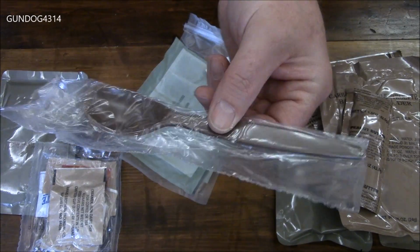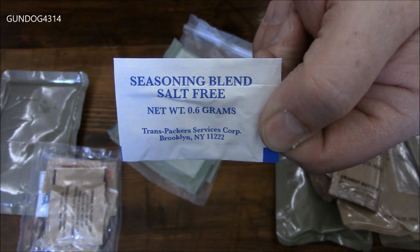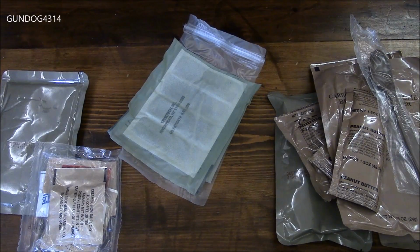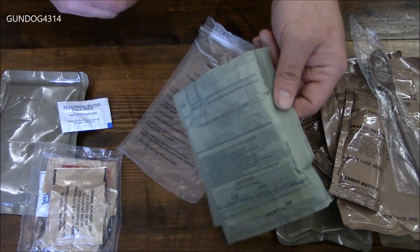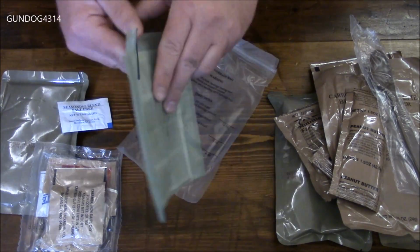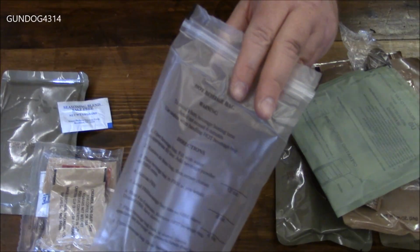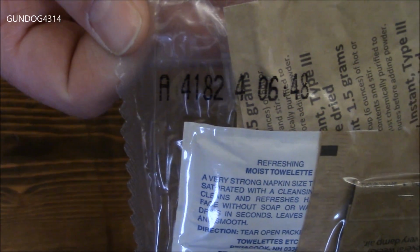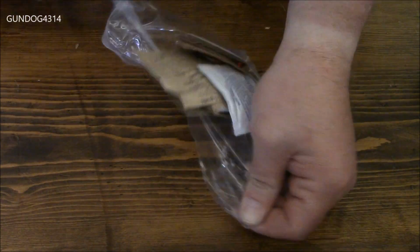Yeah. Spoon. The seasoning blend. Salt free. I'm sure this is kind of like a Mrs. Dash kind of thing, but man, some crushed red pepper would have been nice with tacos. FRH and beverage bag. Now the accessory packet. This is accessory packet A, packaged on the 182nd day of 2014.